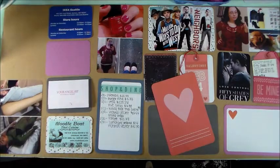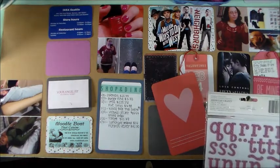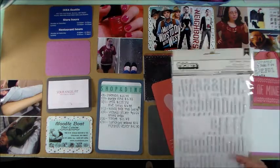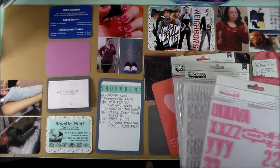Alright, so at this point I'm trying to figure out which stickers to use, just because it's been hard to find good ones to use lately. And so I'm just going to do an overview of the rest of the week, just because I know it's going to cut off in a couple minutes.